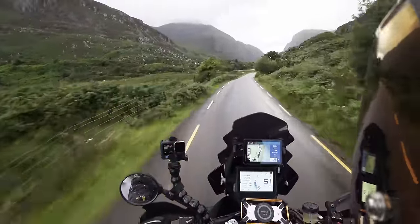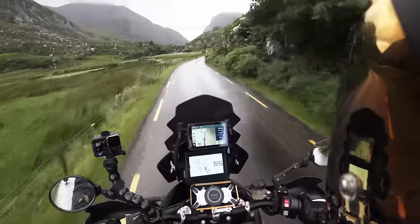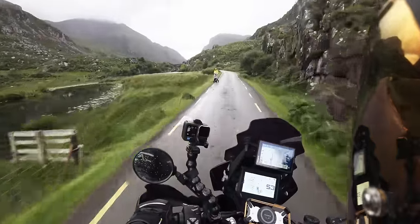We're hoping for a little better weather to let the drone fly. I'm not sure if this is going to be good enough. But you can see there's all this horse shit, and it's very slippery on the road.